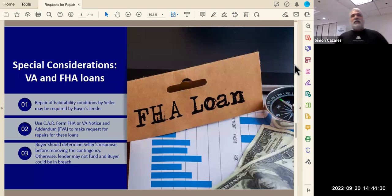And also with the FHA offer, they have to send you the VA/FHA addendum, which clearly illustrates that part of the condition is that if the appraisal comes back with conditions, those conditions have to be repaired or replaced. It cannot be a credit. Sometimes they'll say it has to be completed before we can close the deal, and the appraiser will go back to verify that. So keep that in mind if you're getting a VA or FHA offer.